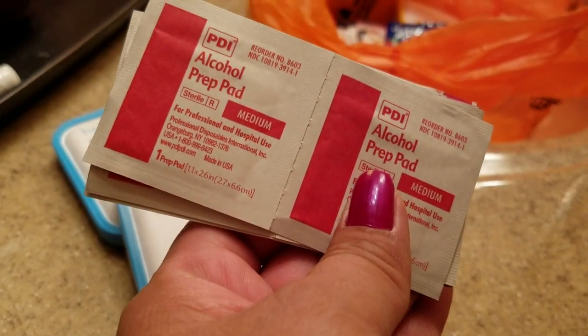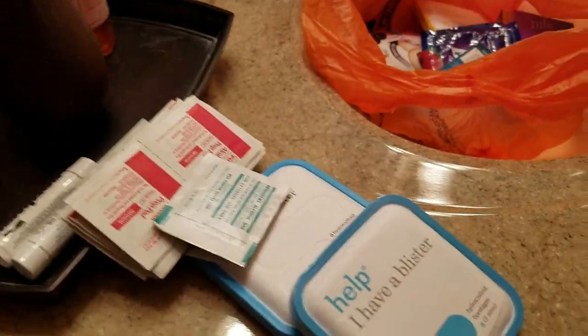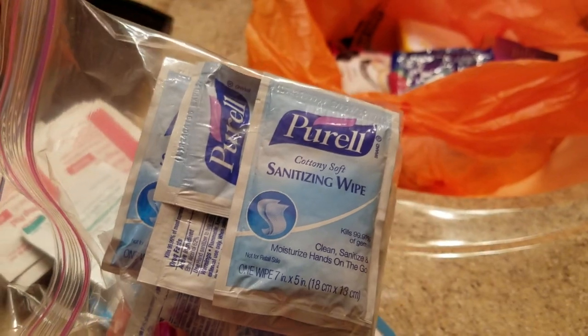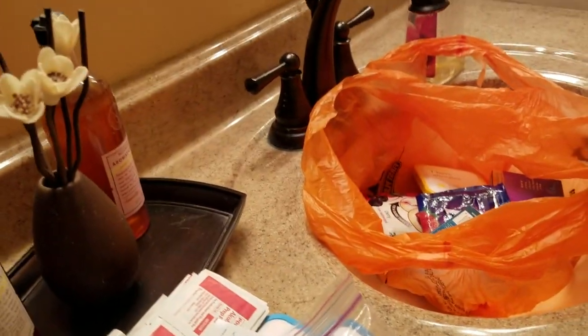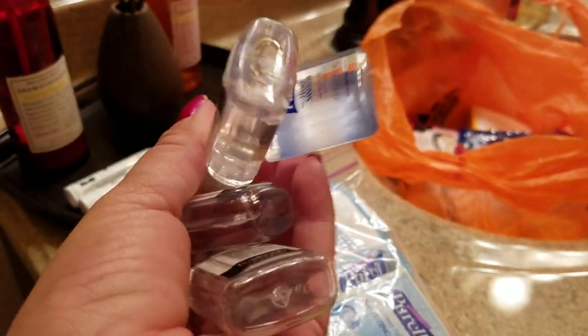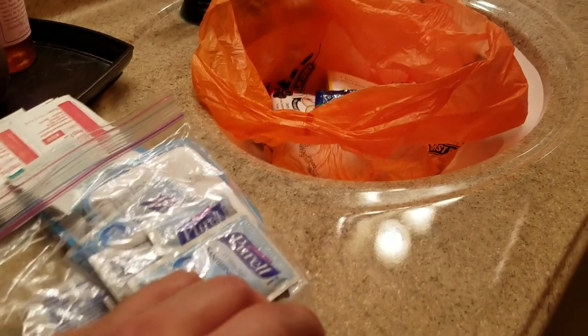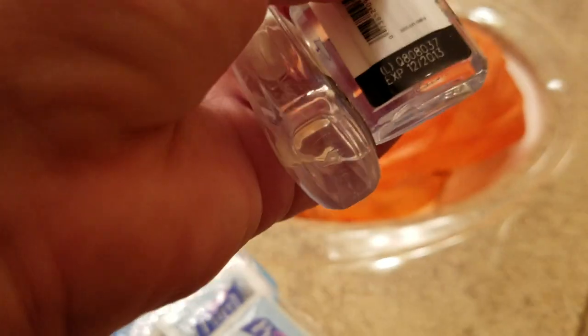These are alcohol prep pads. Definitely need those, so I'm going to keep those there. Sanitizing wipes. Yes, we use those, especially when we go to the hospital. Let's see, Purell. I don't think I need all of these. I think I'm just going to keep two.